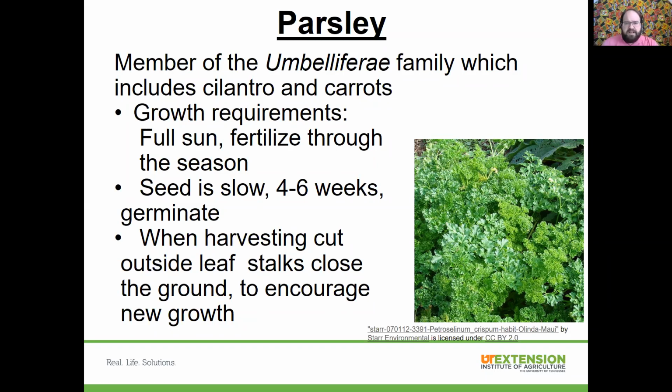So one thing to mention about parsley, if you do grow it from seed, it can be very slow to germinate, 4 to 6 weeks on germination. So be aware of that. This may be one that it's better off to purchase it depending on your timeline.